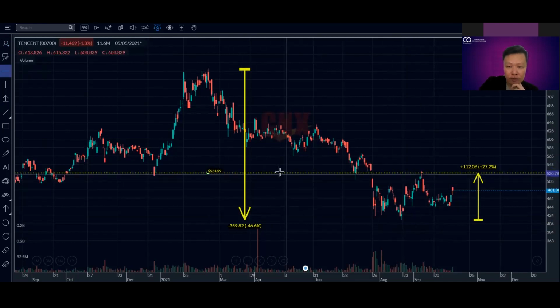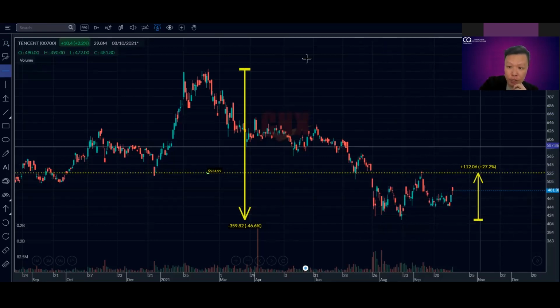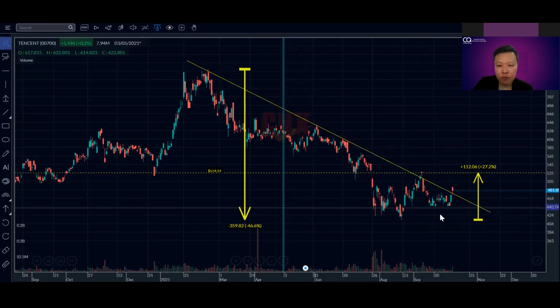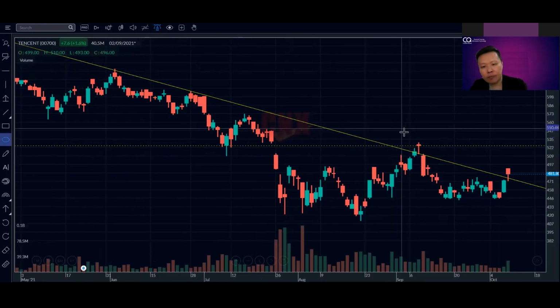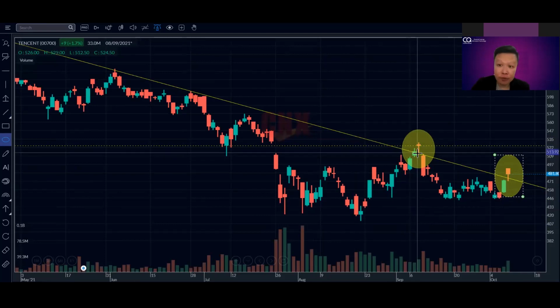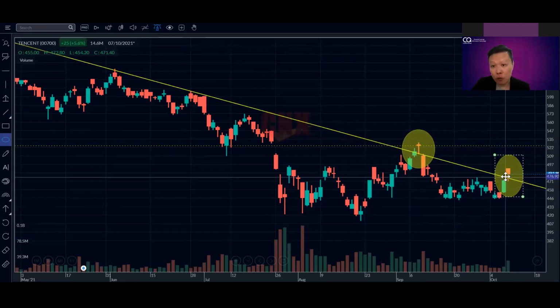If you look at this resistance, which is quite strong, for the trend to continue upward, you can see on Tencent, I zoom in, the buyers show more interest here. They are trying to push up the price, but previously the price fell and dropped back. And this time the price is pushed up again.